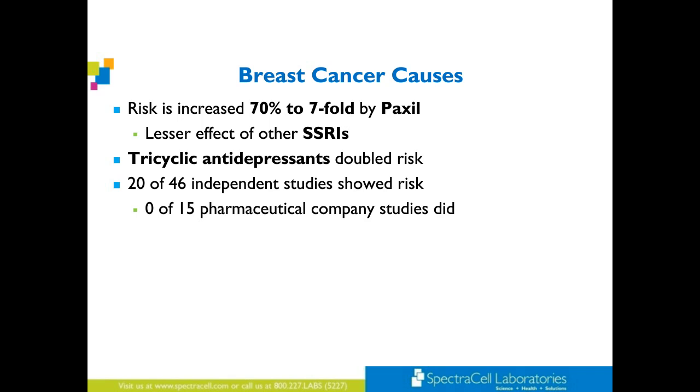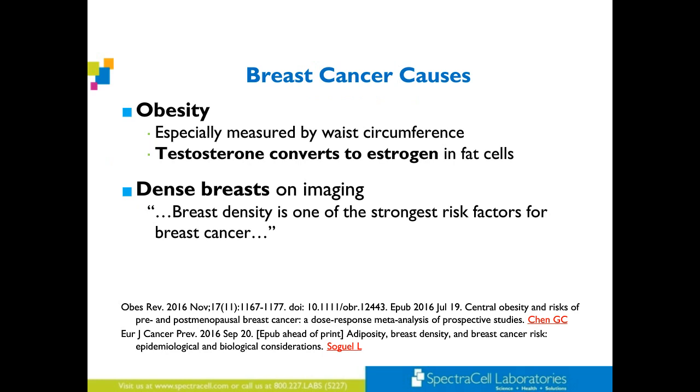Note that 20 of 46 independent studies have showed a connection of SSRIs, but only 0 out of 15 pharmaceutical company studies. So always pay attention to the source when you're looking at research. Obesity, no surprise, associated with higher breast cancer risk. Testosterone converts to estrogen in fat cells as part of the mechanism.